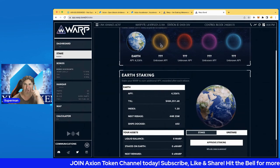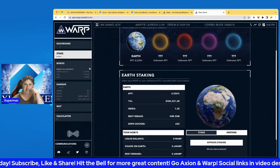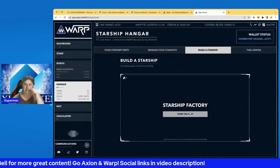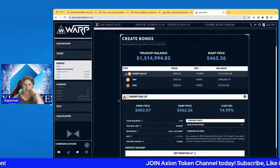So the second planet's going to open up very shortly. It's going to be Proxima B, and everyone's waiting for that. They'll basically race their ships. They'll go to the hangar. The build starship, this has opened up in the last 24 hours, so they'll be able to do this. If you've got parts, you need a hull, engine, and a bridge. You get this via bonding, or you can buy it on OpenSea and at the parts storage.